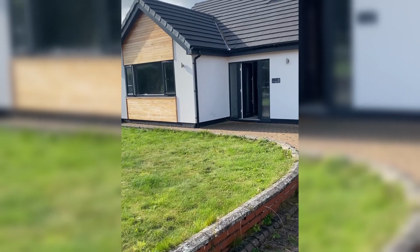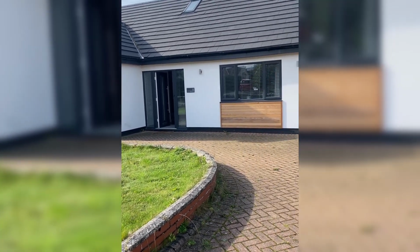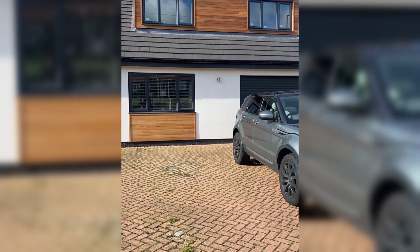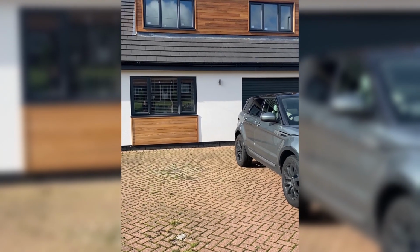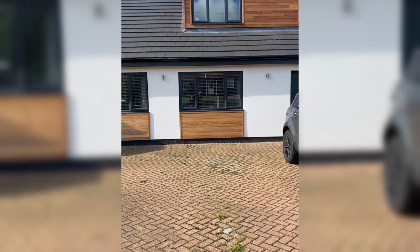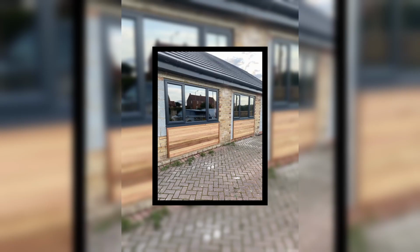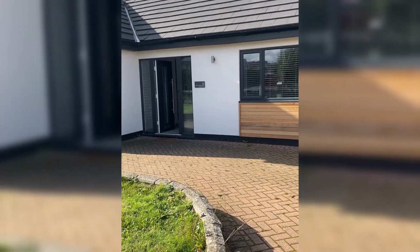So if we just start outside, they can just have a little look of what the outside looks like. So the upstairs door windows are going to eventually be our master bedroom with a bathroom and a third bedroom. So when we moved into this bungalow, it definitely did not look like this. We've changed the whole outside feel.